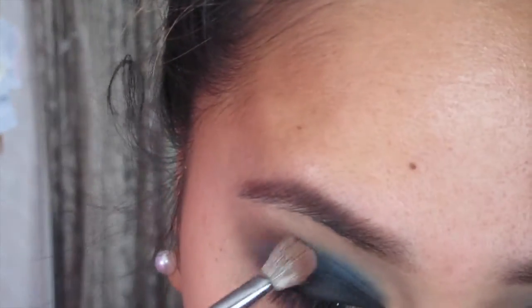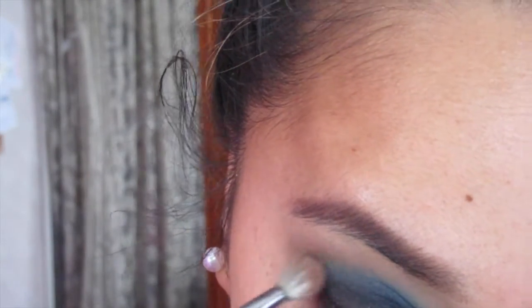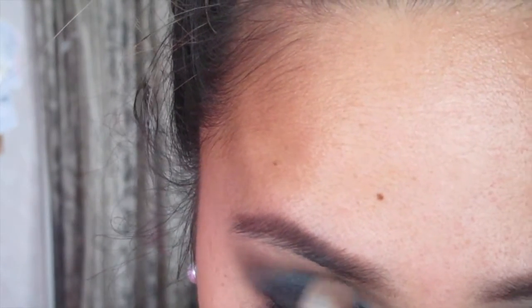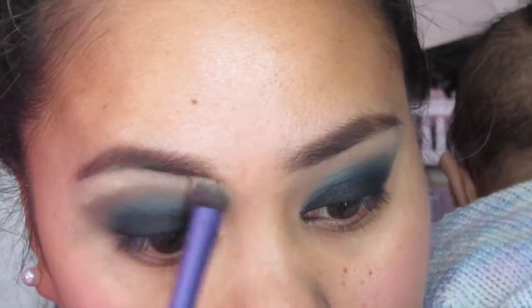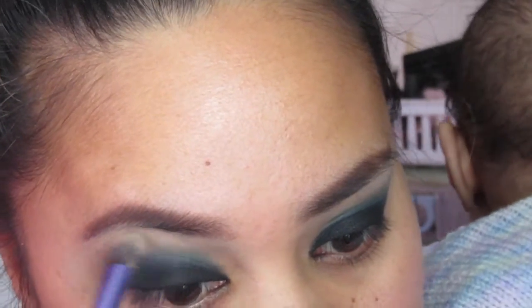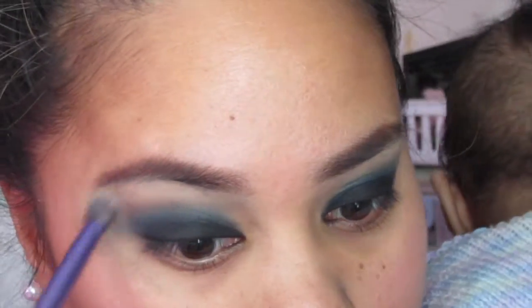So like I said before, the key to this look is that you need to blend, blend, blend. As you can see, I keep switching brushes, using my transitional colors to just blend out that eyeshadow so that it blends in and transitions nicely into each other. So now I'm just taking my Contour to Go palette and I'm applying concealer to sharpen up my brows as well as help with the blending. This is also one of the many ways in how I keep my eye looks sharp.